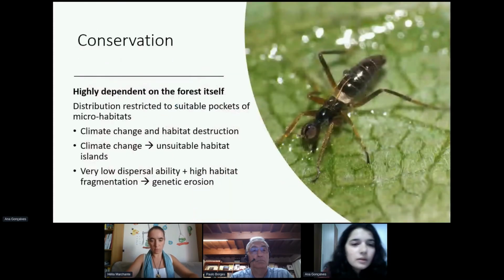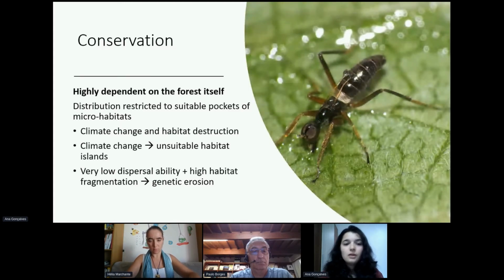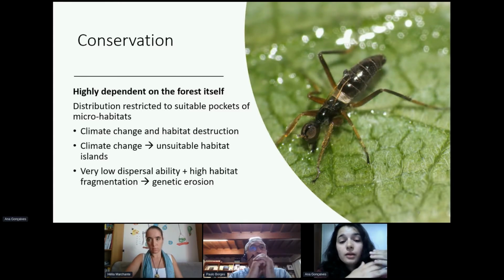So regarding the conservation itself, what we know is that we cannot separate their conservation from the conservation of the forest itself, of these specific types of forest, these oaklands and beech forests, because they are not generalistic species. So their distribution, this ant-like flies distribution, is restricted to suitable pockets of microhabitats in these forests.